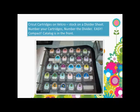Another way to do the Cricut cartridges is to just put a little piece of Velcro on them and put them on a divider, and now you can put tons of cartridges on one sheet. And you can see on the left side there, this gal's got her catalog sheets of what's on all those cartridges as well.